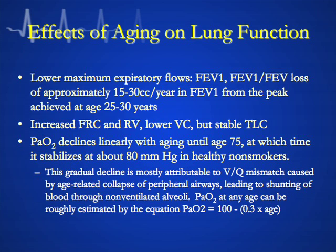I think many of you got the right answer. With aging, there is lower maximum expiratory flows. FEV1 loss is approximately 15 to 30 cc per year from the peak achieved at age 25 to 30 years. So actually, the total lung capacity remains the same, but there is a decrease in vital capacity and increase in functional residual capacity and residual volume.